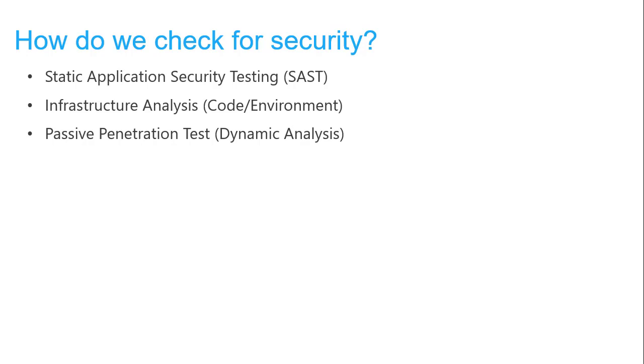In dynamic analysis, it is not just about scanning the code. We need to run the application and start testing it dynamically. In the passive penetration test, it scans the target site, but it doesn't try to manipulate the requests to expose more or additional vulnerabilities. These scans can run fast and are usually a good candidate for a CI process that you want to complete in a few minutes. This is unlike the next test, which is the active penetration test.